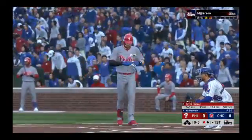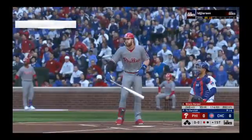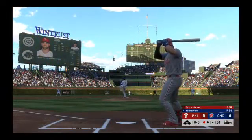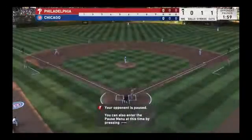Now in the box, Bryce Harper. Number 3, Bryce Harper. Here comes the first pitch. Below the zone, a swing and a miss.